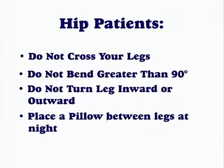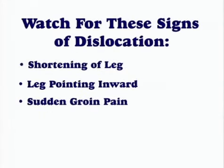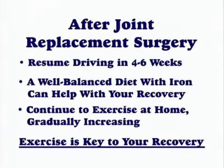Hip patients, do not cross your legs, do not bend greater than 90 degrees, and do not turn your leg inward or outward. Place a pillow between your legs at night. And watch for the following signs of dislocation: shortening of leg, leg pointing inward, or sudden groin pain. As for driving, you can get back behind the wheel of a car in 4 to 6 weeks. Remember, a well-balanced diet with an iron supplement can help with your recovery.